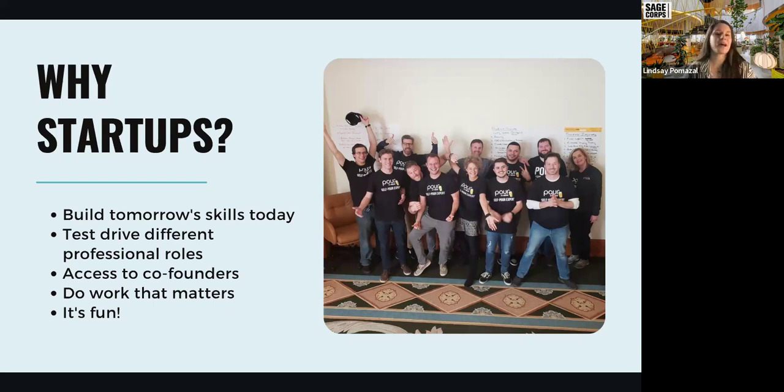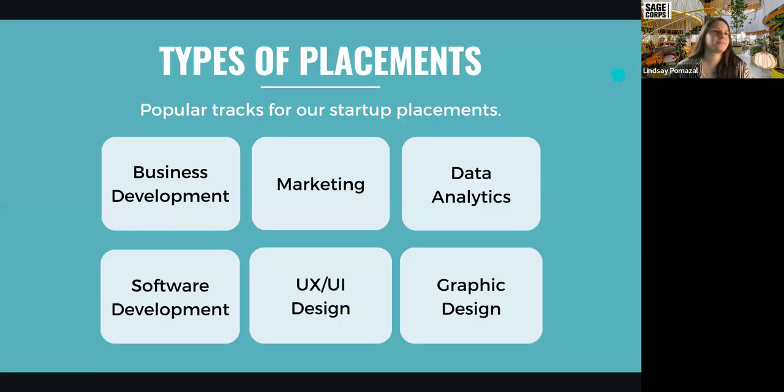So we also find that students make a real impact on the startups they work with, even though the in-person internship is 8 weeks and the remote is 12 weeks. Even in that time, you can really see the impact you've had on the company. It does matter because it's mostly small teams, so the work that you do really does help the company grow from there. It's also very fun. I know we put that at the bottom, but it is a really unique work environment that I think really lends itself to the younger generation as well.